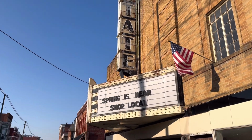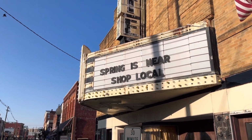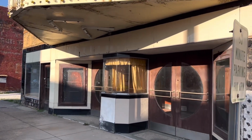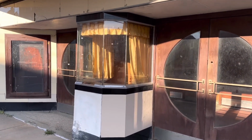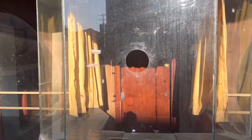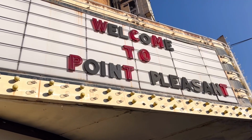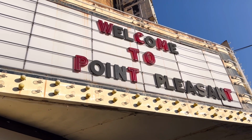The old State Theater is closed now. Love the sign, Shop Local. Love to be able to get in there and take a look around. Love the old ticket booths. They remind me a lot of the old movies where you just come out and get your tickets out here. But they do make good use of the marquee.